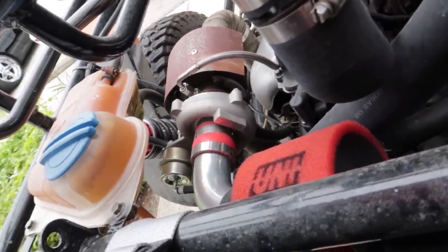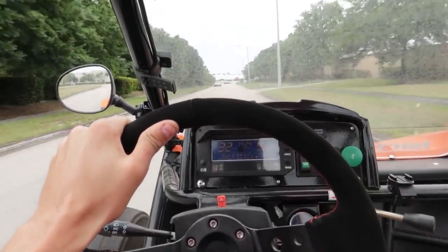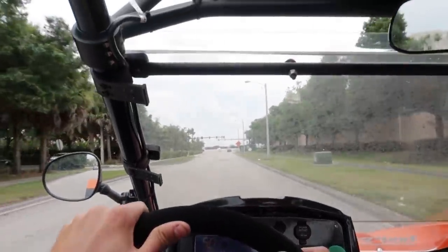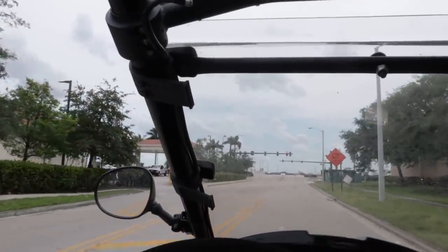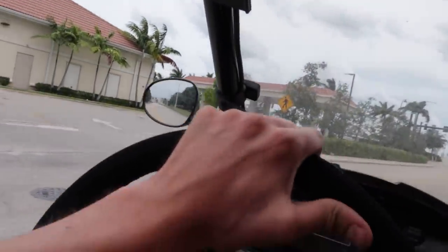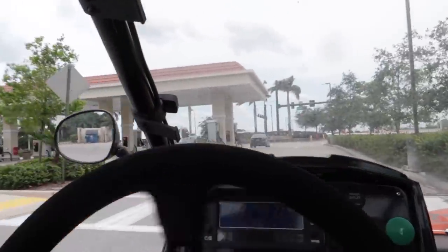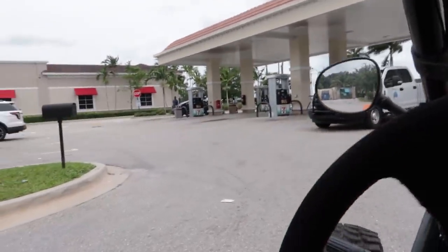Oh, look at that little turbo chunk. This thing is epic. I love this thing so freaking much. Hell yeah, brother. Oh, it sounds amazing. All right, let's go get Jack his drink.